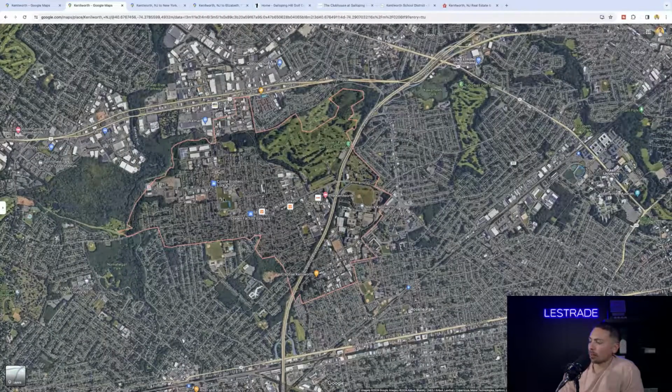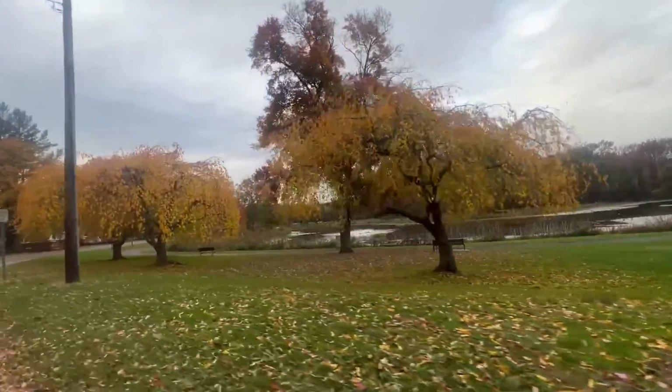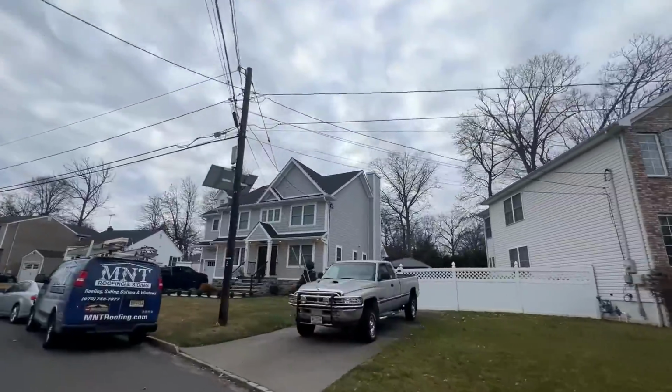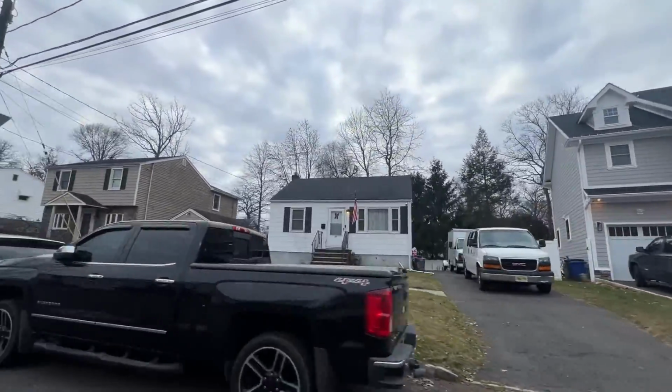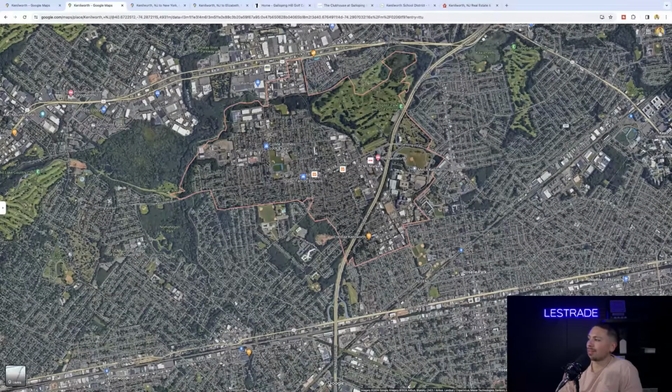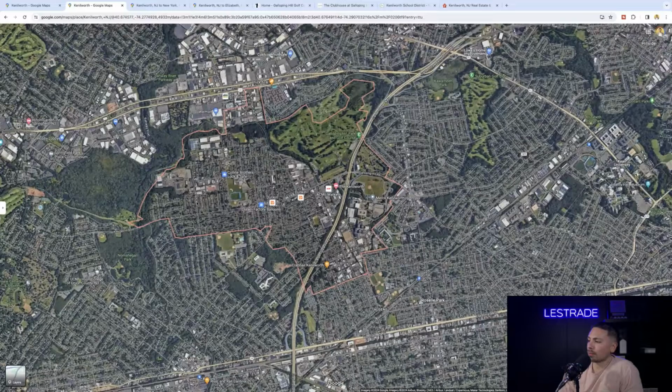Not only that, the closer you go to Cranford, which is in this area, you're going to be near the New Mohegan Park. That's going to be one of the nicer areas of Kenilworth. You're going to get one of the bigger houses, and you might get a little bit more green space. The more west you go, the more desirable it is. The more east you go, the less desirable it is. Like I said, Kenilworth itself is not a huge town, so throughout the town it's going to be very similar, but I did want to specify those things.